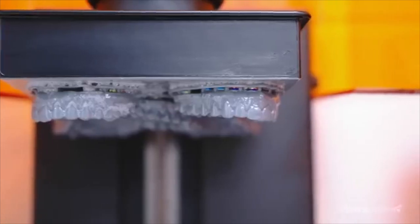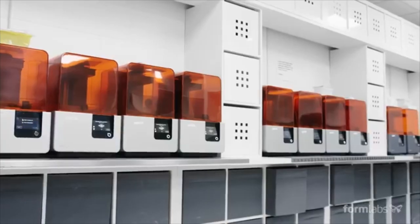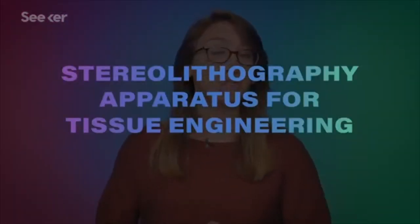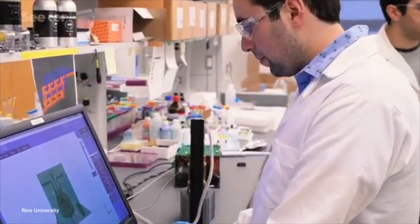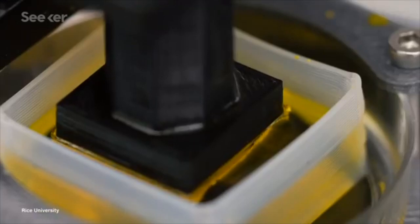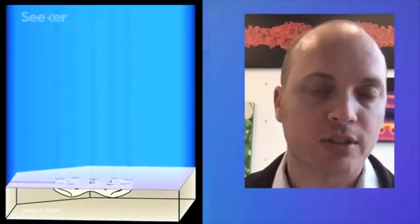3D printing gives us so much potential going forward. It's bigger than we ever thought it would be. And I think that will be the driving force for our department to keep on growing. They used a technique called stereolithography apparatus for tissue engineering, or SLATE. It's an open source bioprinting technology that uses additive manufacturing to create soft hydrogels layer by layer by using light from a digital projector. So this is a light-based polymerization system.